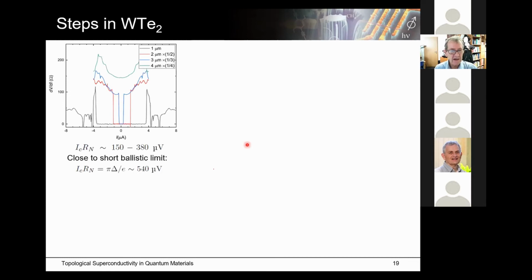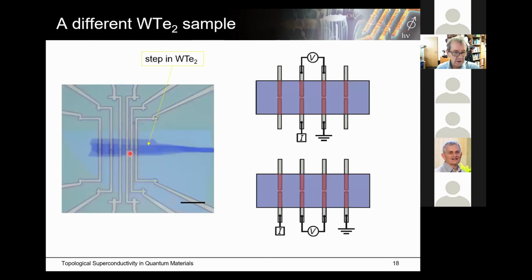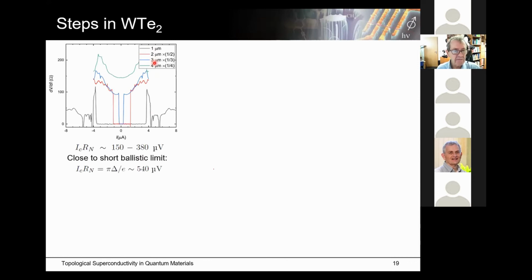So let's look first at the critical current in no magnetic field for junctions of different lengths, shorter ones and longer ones: 1 micron, 2 micron, 3, 4 micron. In the 2 micron, or even the 3 micron in the blue curve, you have a critical current here. It's dipped to 0 here. Up to 3 micrometers we see supercurrent. And then it's more pronounced: the critical current is larger for 2 and for 1 micrometer. It's almost 4 microamps.